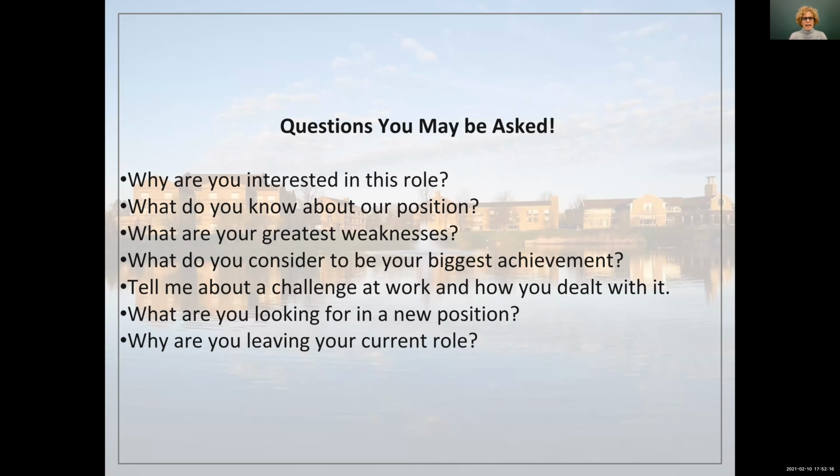Here are a couple questions you might be asked. Why are you interested in this role? What do you know about our position? What are your greatest weaknesses? What are your biggest achievements? Tell me more about a challenge that you've had and how you dealt with it. What are you looking for in this new position? And why are you leaving your current role? Now, that probably doesn't fit what you're doing right now necessarily, but that's something to think about.